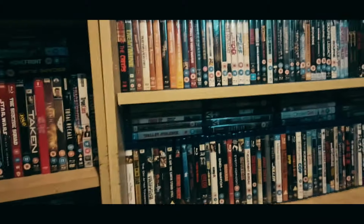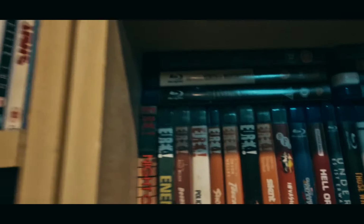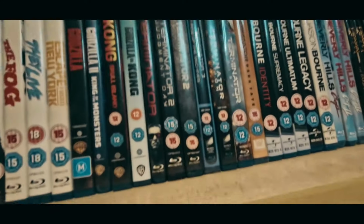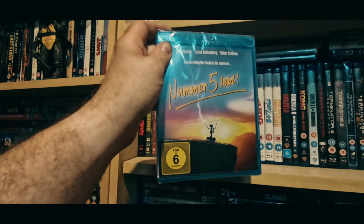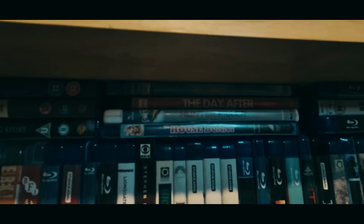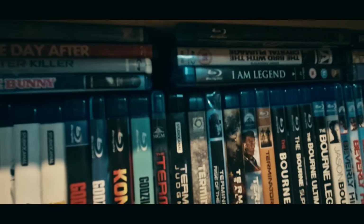Right. Oh, I'm going to sit on the floor. Then here we have, if you can't see that, this one here is Avatar 2. Then we have North by Northwest and The Neverending Story. This one is Johnny 5, number 5 Live, which is Short Circuit. Then we have The Day After, Hunter Killer, and House Bunny. I like Anna Faris, therefore I watch Anna Faris movies.